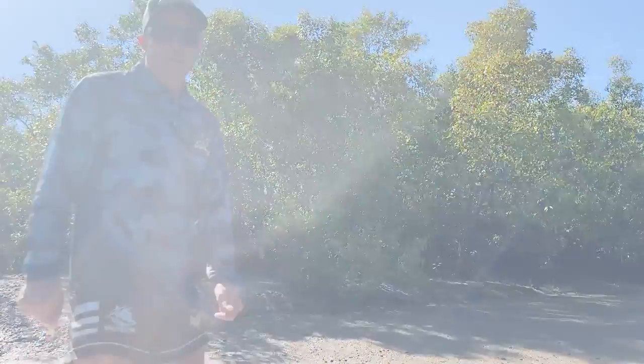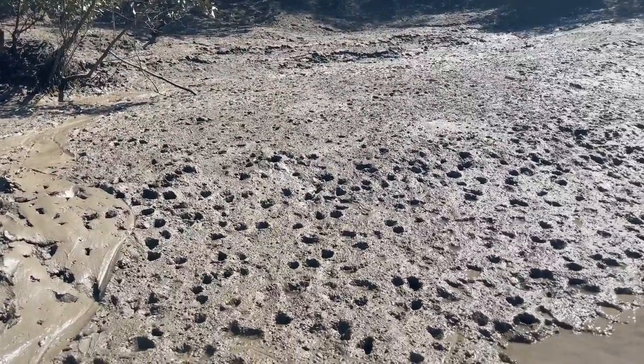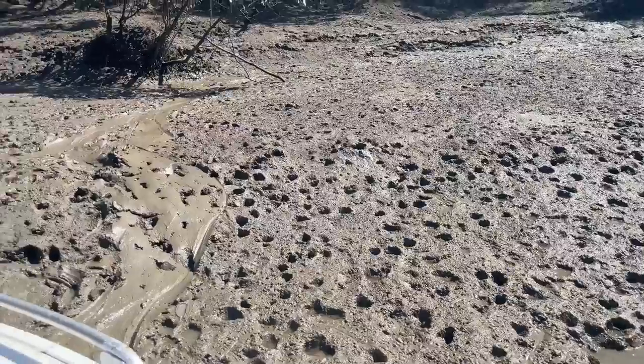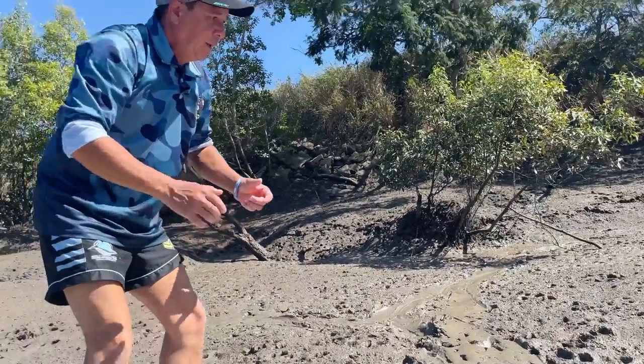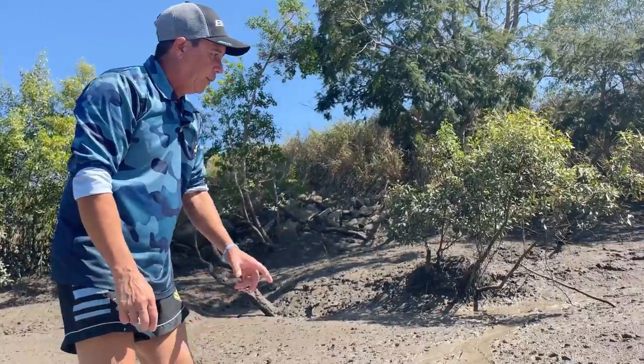The bank here is full of king salmon marks, like hundreds of marks punched up in the mud. So they've been feeding here on the top of the tide. They're fresh too, fresh marks. And what the kingies do, they tend to punch into the mud, get the whiskers out, chase the prawn, chase the crabs, any little crustacean that is in there. That's why they're feeding up on here.